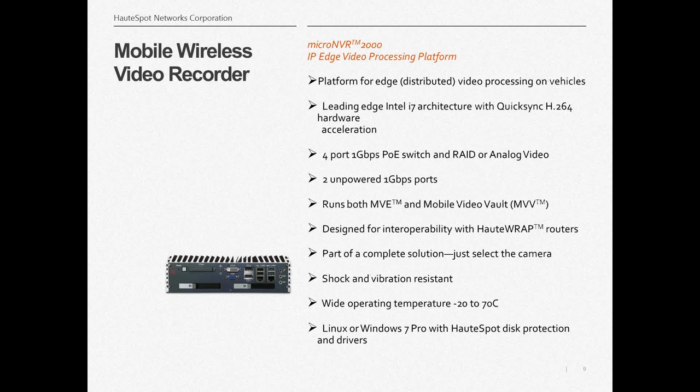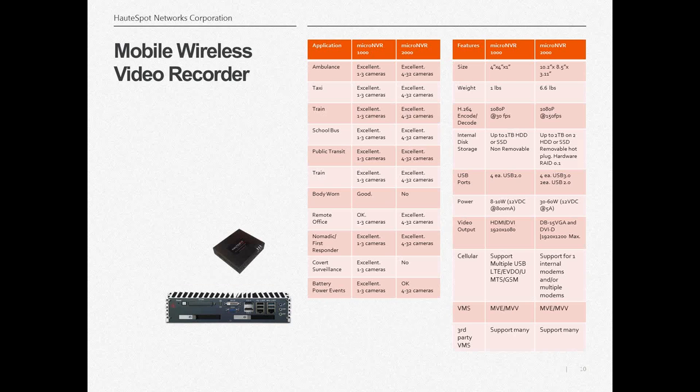And the MicroNVR 2000, as you can see, that's a larger box, but it has RAID storage. It's got integrated PoE, so it's got a 4-port integrated PoE switch. It's got gig Ethernet. It's got storage, external storage. It's full transportation rated, -20 to 70 degrees C, operating temperature, full shock and vibe. So this platform is a much more resilient platform for larger applications. But the MicroNVR 1000 would be the thing that you put in a police car, a motorcycle, the smaller applications where space and power consumption are important.